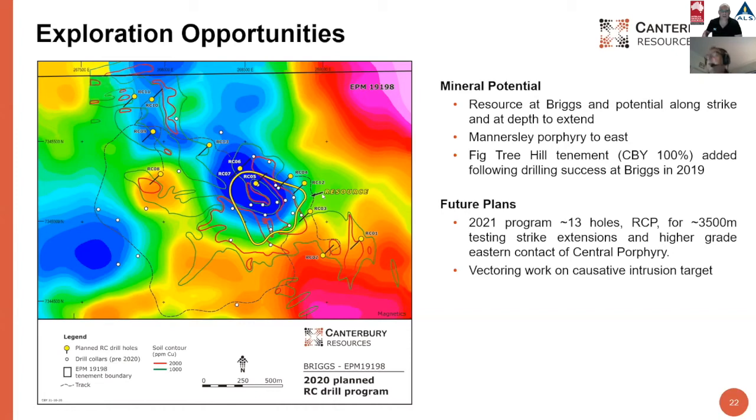Yeah. Now, I've got a question here from Greg Morrison. Do you have average values for moly and gold in the resource at Briggs? And is there an explanation of Mannersley with gold and Briggs without? Okay, so average values for gold at Briggs is zero. Moly, I'd have to have a look, but it's a few ppm up to maybe 10 ppm type of thing.